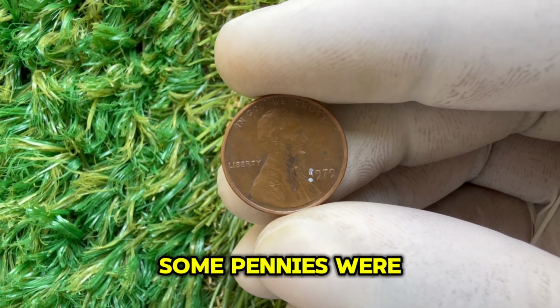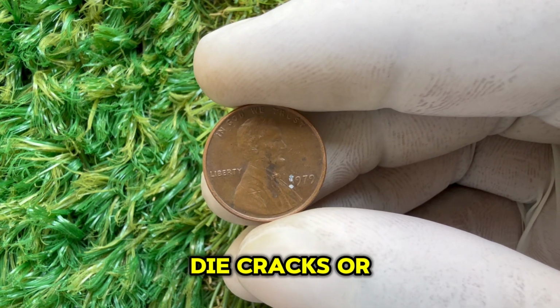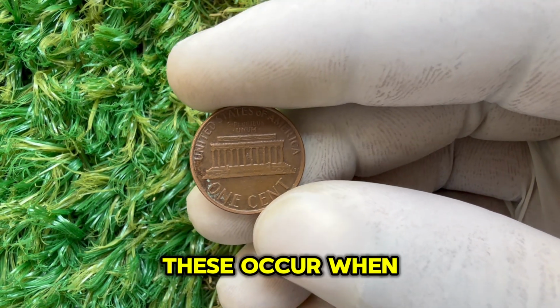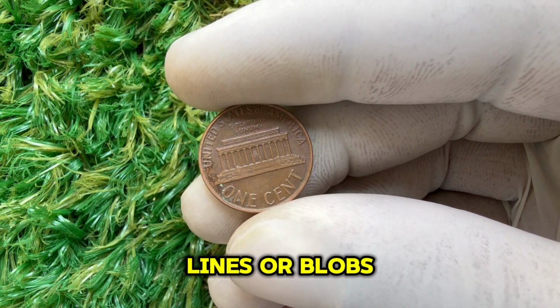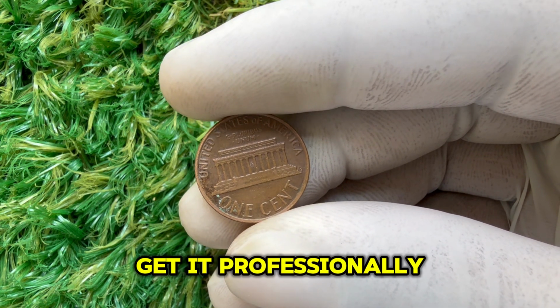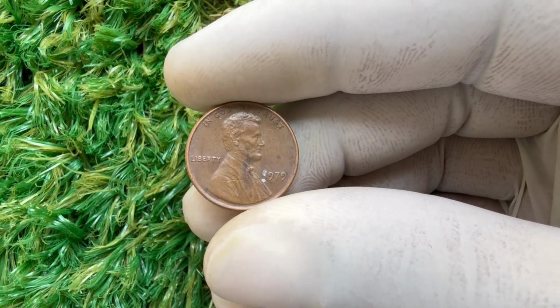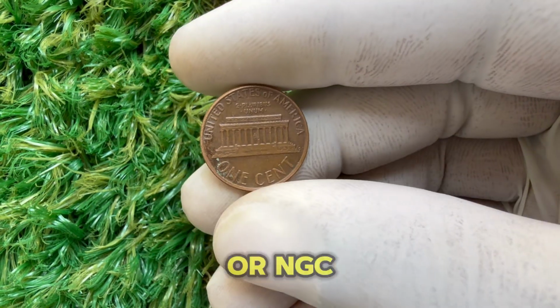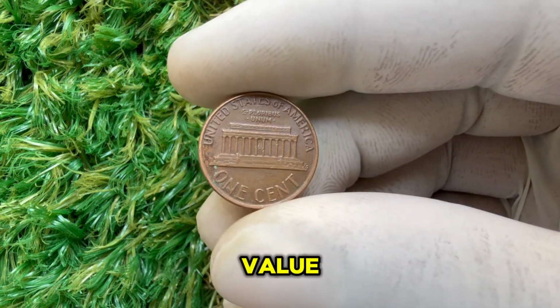Off-center strike: some pennies were struck off-center, causing part of the design to be missing. Die cracks or cut errors: these occur when the die used to stamp the coin develops cracks, leading to raised lines or blobs on the penny. Get it professionally graded. If you believe your penny is in mint condition or has an error, it is best to get it graded by PCGS or NGC. A professionally graded coin holds significantly more value in the market.